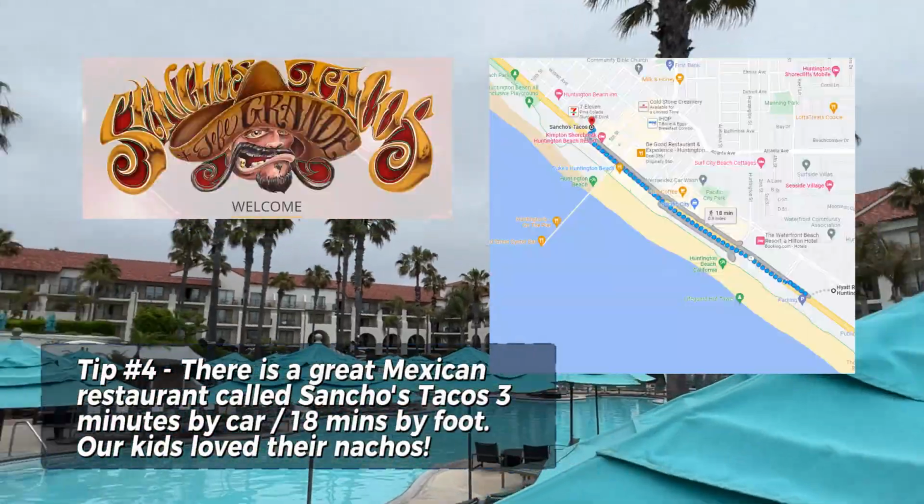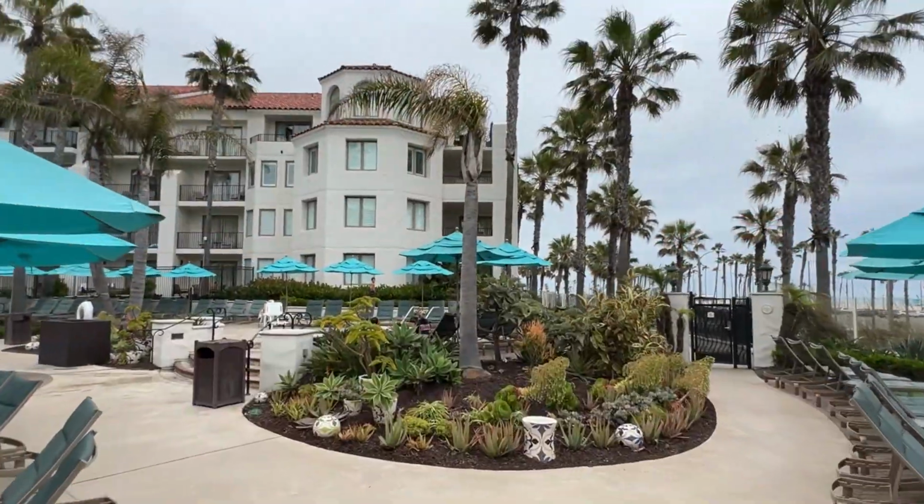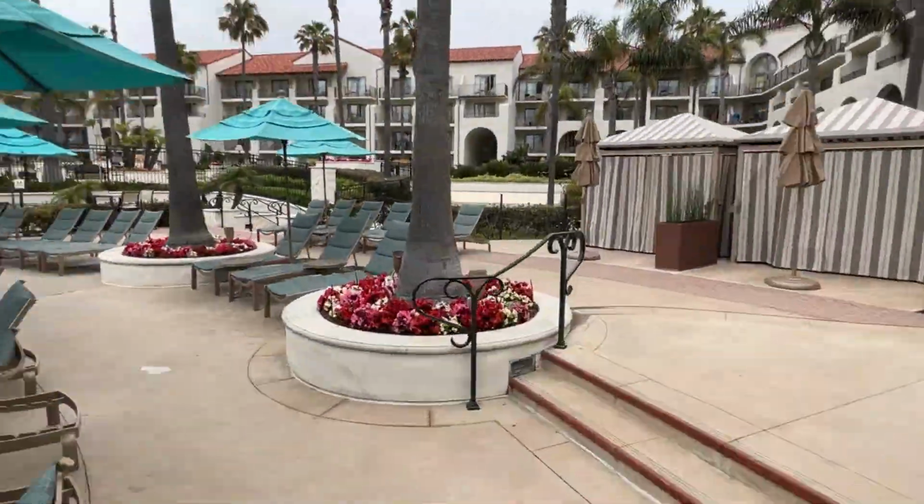Sancho's Tacos is a great Mexican taco restaurant that we've discovered in Oceanside, California, and there's a chain store here. We recommend it for the kids.